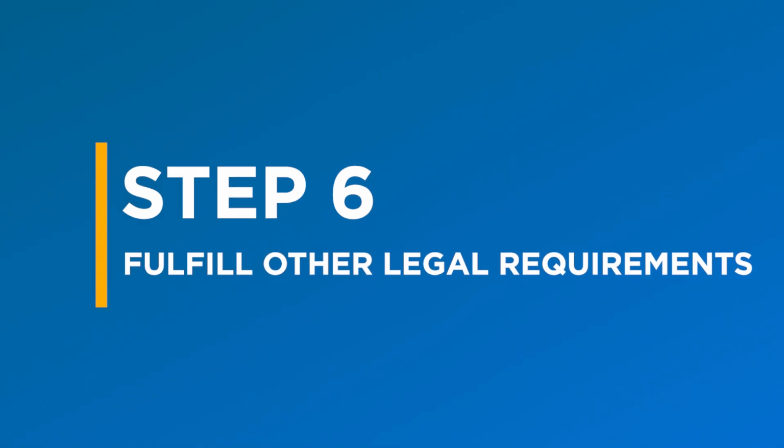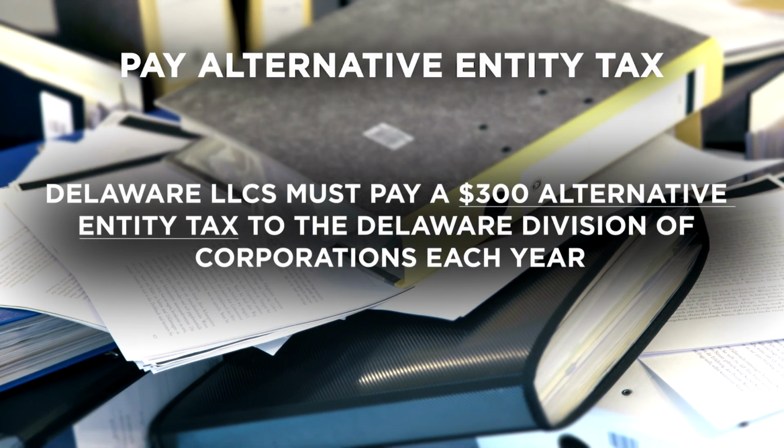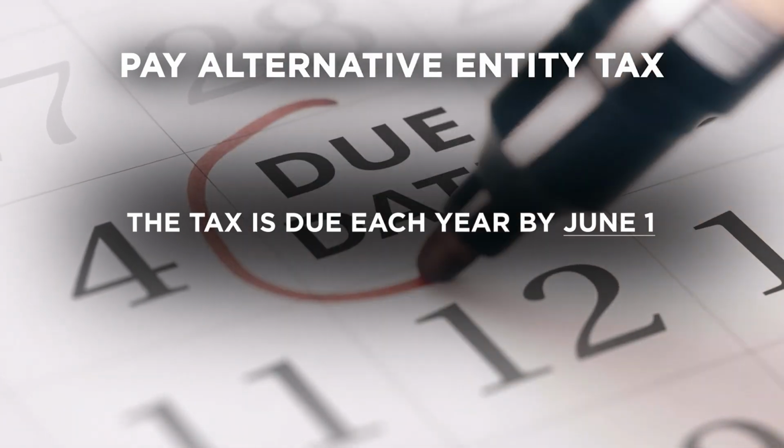Finally, make sure to complete all additional legal requirements. Pay alternative entity tax. Delaware LLCs must pay a $300 alternative entity tax to the Delaware Division of Corporations each year. The tax is due each year by June 1.